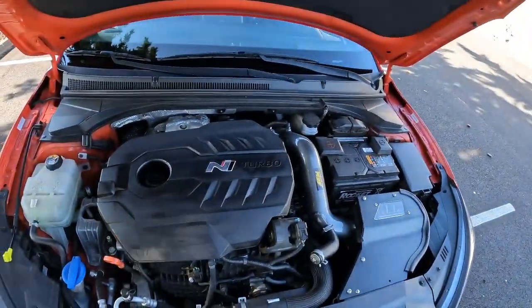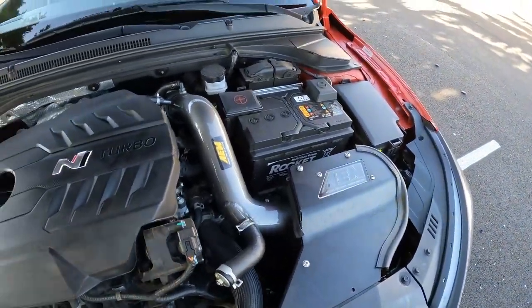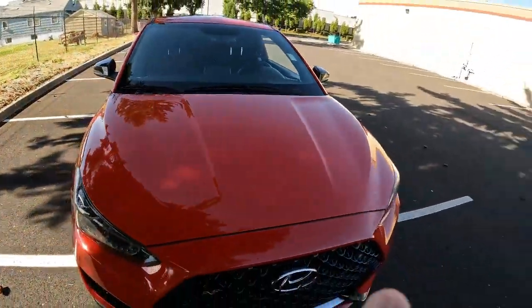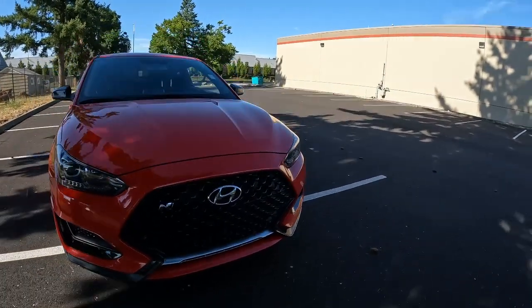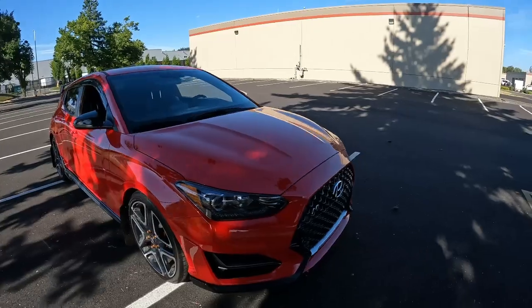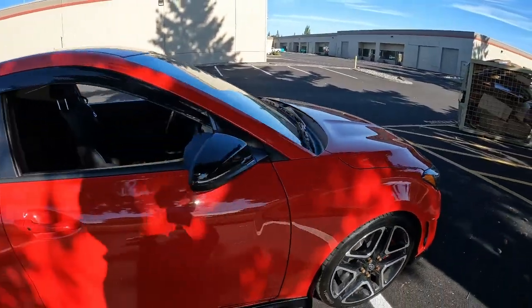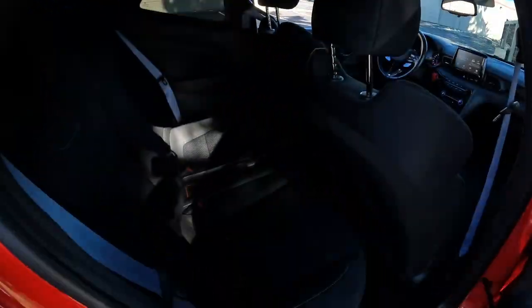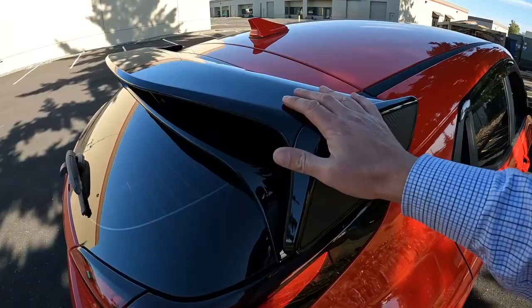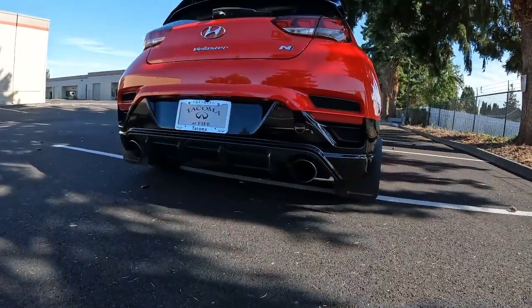You have this fantastic 250 horsepower turbocharged engine. There's the AEM aftermarket airbox on it. Obviously, you have a little bit more aggressive styling with the Veloster N. You know, more aggressive wheel and tire package, bigger brakes. You have this nice spoiler, underbody diffuser, a nice dual exhaust system.